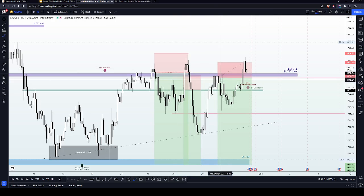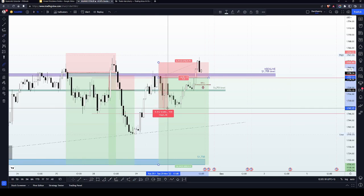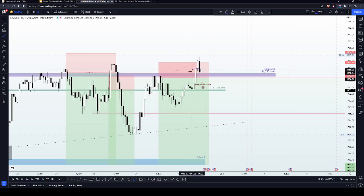And where were we during the live session yesterday? We were around here as well, and I was advising that we should take advantage of any opportunity right below the 1755 level. The selling opportunity actually came in, and we had price move over 900 pips in our favor before we started seeing this bullish momentum, which appears right now to have taken out the sell position at this area.